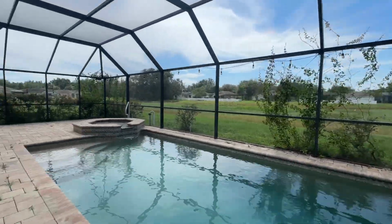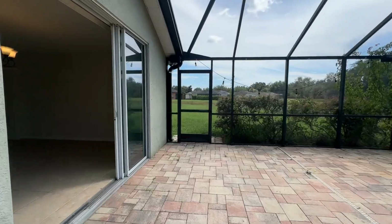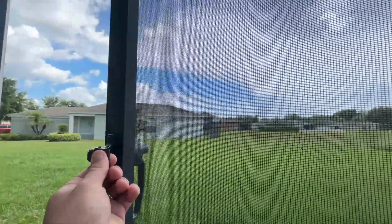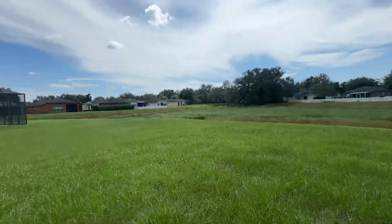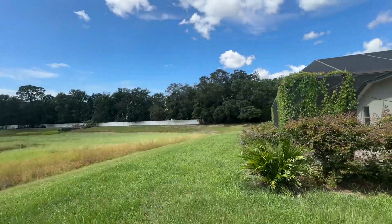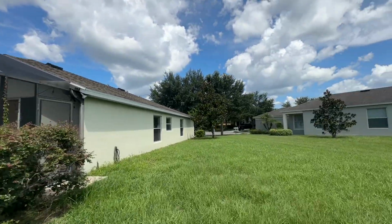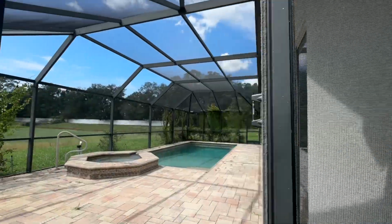This is backed up on a conservation area, so you won't be able to fence in the back of the property with privacy fencing. You actually have to do that slotted PVC, but you can do privacy along the sides. This one's been on market 63 days for 333,000, and it's also located on a cul-de-sac too, so there's some value there as well.